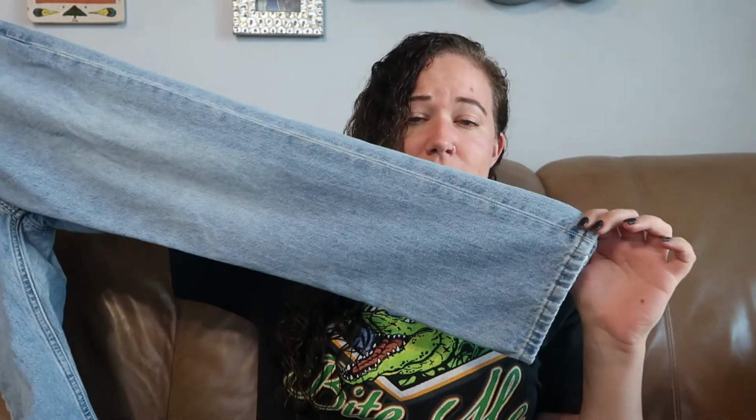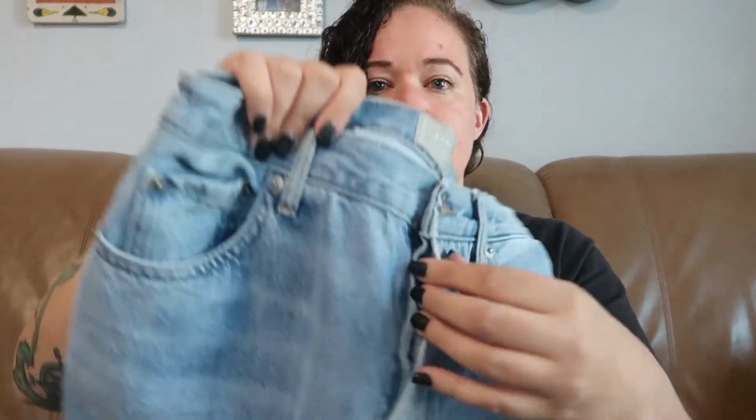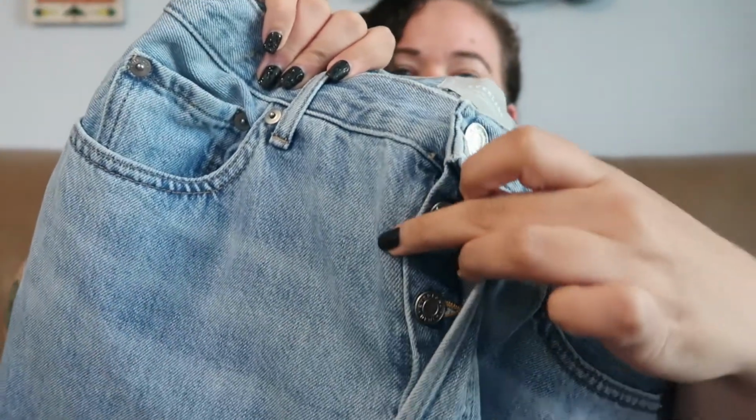These are the 90s cheeky jean in the cropped length. They do have a regular length, but this is the crop. Size 27, 100% organic cotton, and they do have a button fly as well. They're a nice light wash. Here's the button fly. So I listed these at $50.